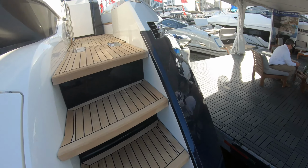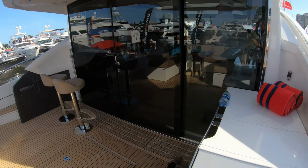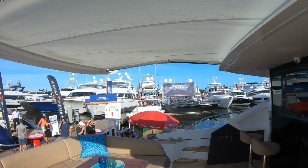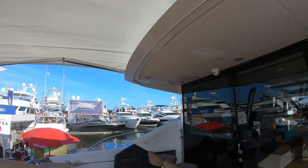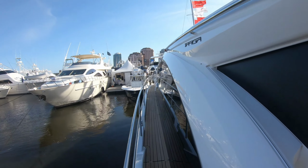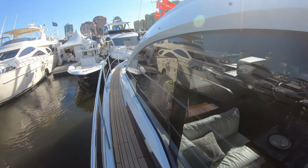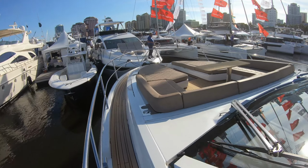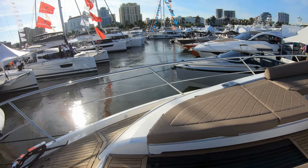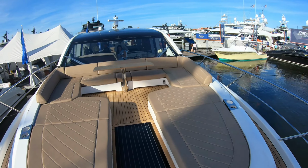We are boarding port and starboard into a nice, big, open cockpit. We have an electric sunshade. Very, very attractive boat this. Fantastic forward area. This is a great looking boat to me.